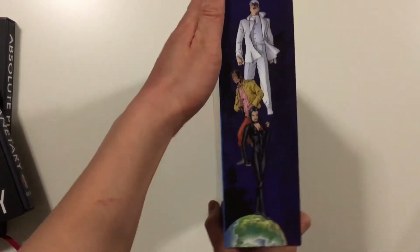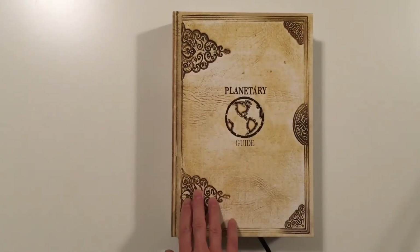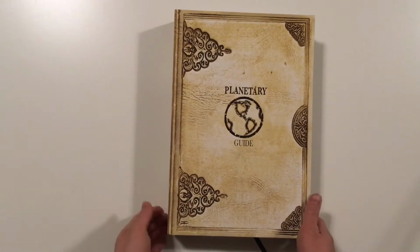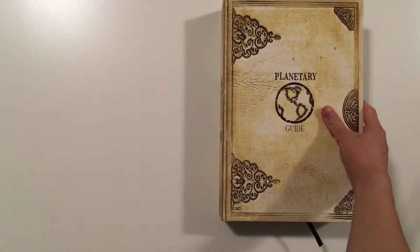Top of the slipcase, some more art. And here's the spine of the book itself. So there is no dust jacket with this book. What you have instead is this really gorgeously designed, vintage-looking cover. And all this detail is embossed into it, so you can feel the texture in this book. It kind of has that old relic manuscript type feel to it, like it could be sitting in some ancient library collecting dust. So I really like it, and you get the same treatment on the spine, and that kind of textural detail is on the back as well. It's a nice looking book.